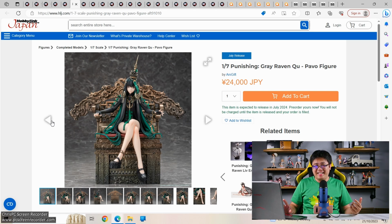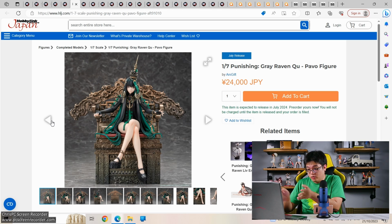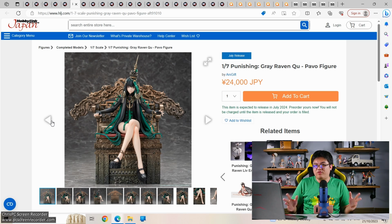Qu-Pavo is quite an interesting, quite a unique name for presumably a Chinese character, right? It sounds like a Chinese name, but at the same time it is not, and I am assuming it is Chinese simply because of the throne she is sitting on. That is very similar to something the kings, the rulers in the past Chinese dynasties used, that throne she is sitting on over there, that is very traditional Chinese, right?